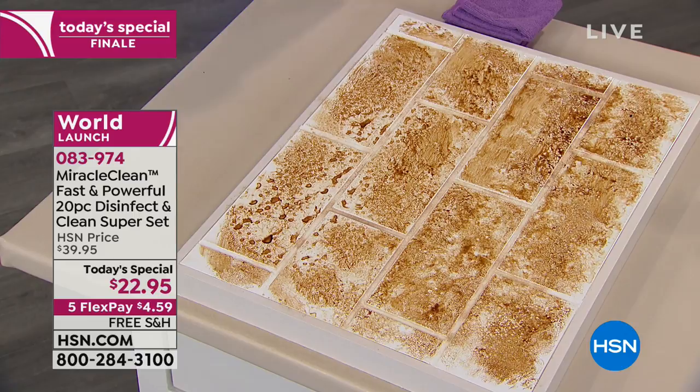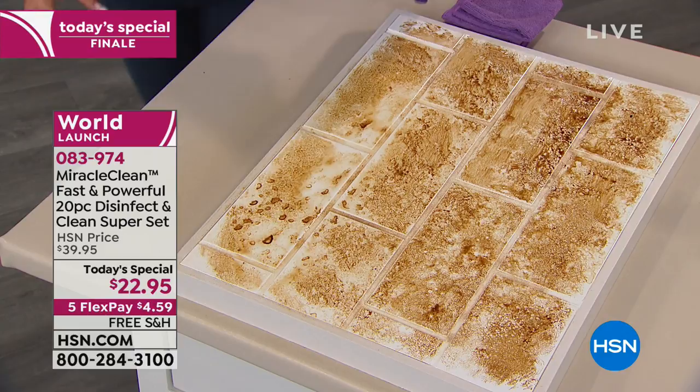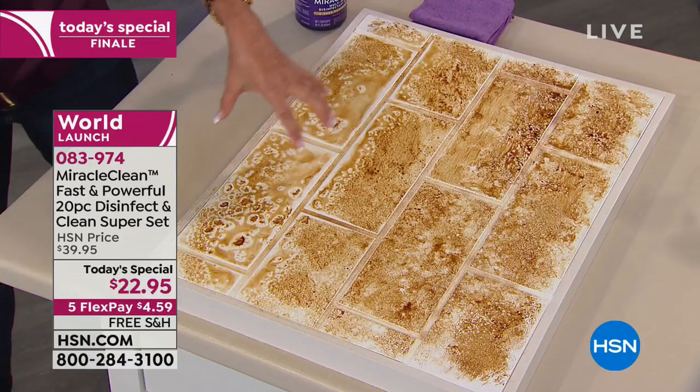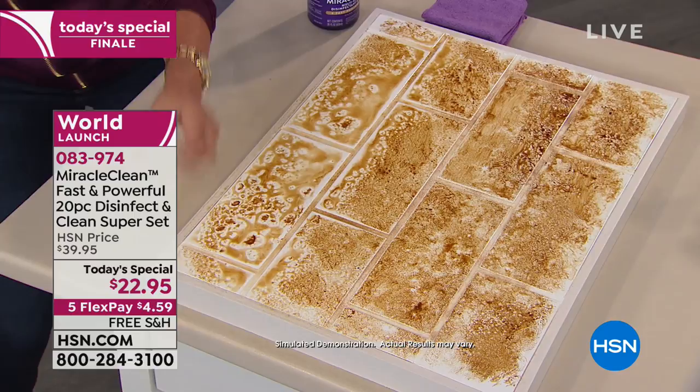So here we go, tile, grout. I could show you the cleaning power of this. I'm gonna spray it on here. And remember, the trigger sprayer is a 360 degree patented trigger sprayer. We're gonna talk about that. You can see how on a molecular level, the microscopic molecules, they're called nano emulsions. This is the magic of Miracle Clean. They break apart the dirt, grease, oil, the germs, the bacteria, everything.